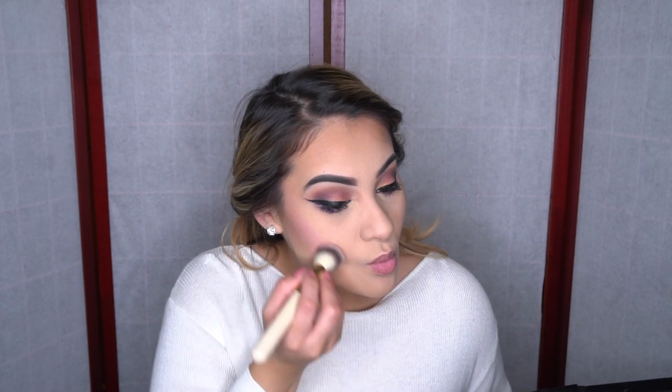Today's blush, I'm going to be using the MakeupGeek Blush in Head Over Heels. Holy moly, I think I added too much. Let's blend that out. It's pretty though. It looks like it has some shimmer.